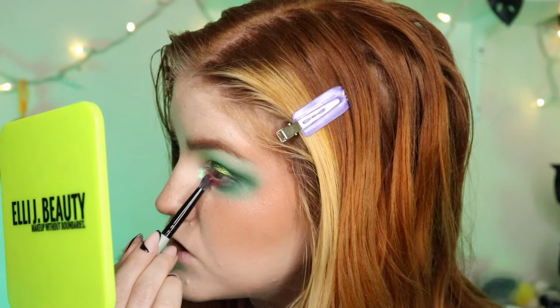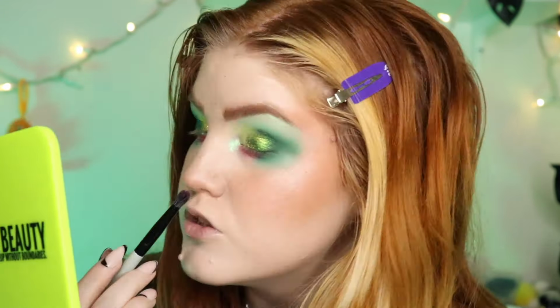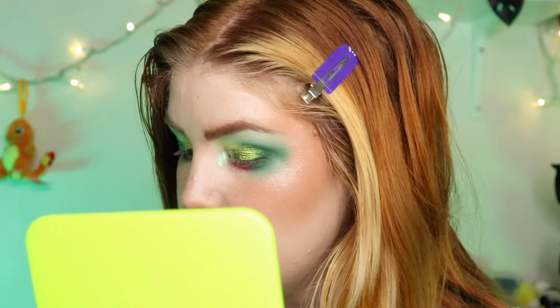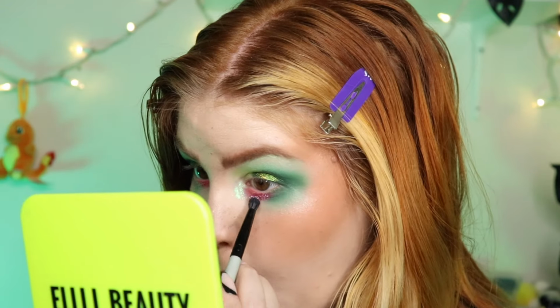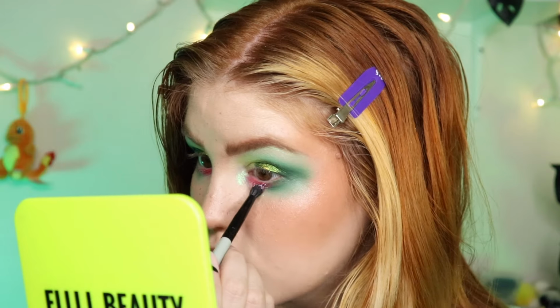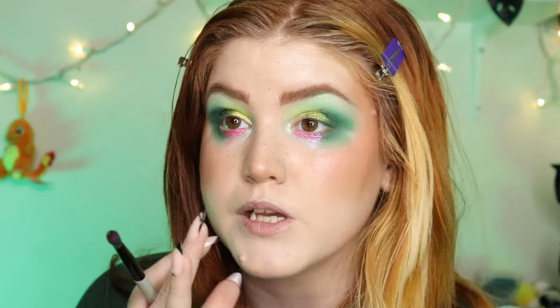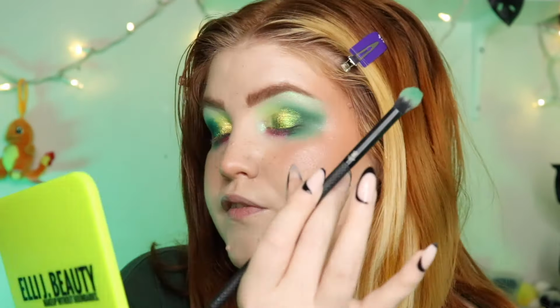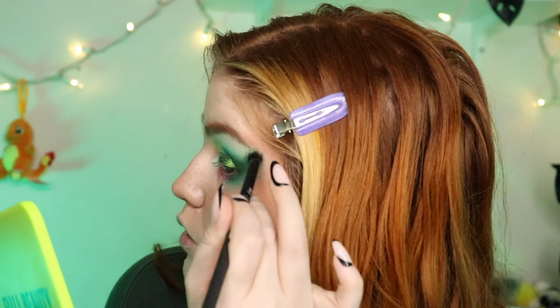This one is a little bit more chunky, so I am experiencing a little bit of fallout, but I'm also just not being the most careful with placement. I'm in love. And same brush, pick up a little bit of Daydream and just kind of right over top. I'm gonna go down a little bit, almost like glitter tears. I can't believe it took me this long to try this brand because I am obsessed. I'm loving that. So I'm going back in with one of my first brushes with Thistle, and I'm just going to do a quick blend over here.